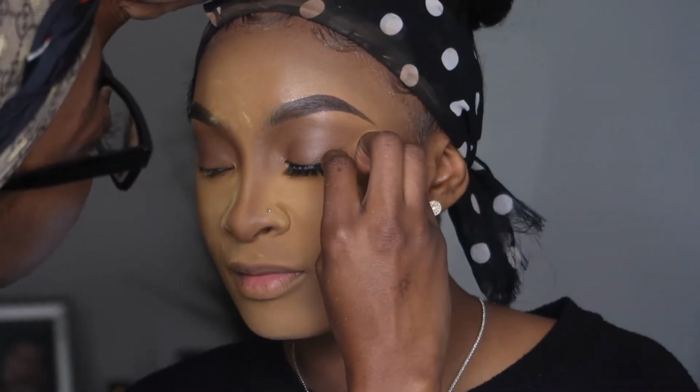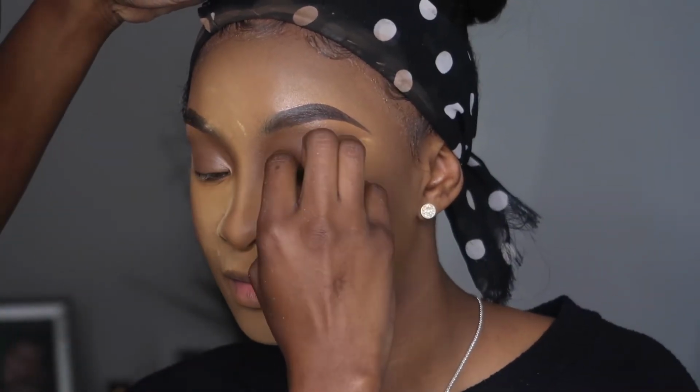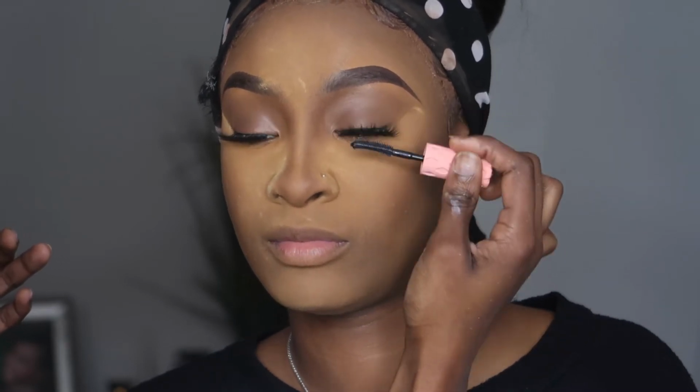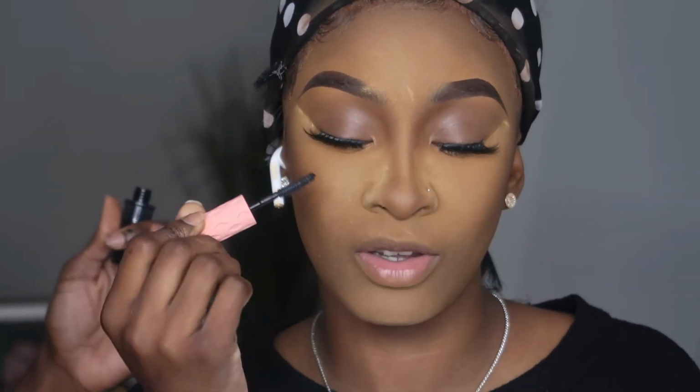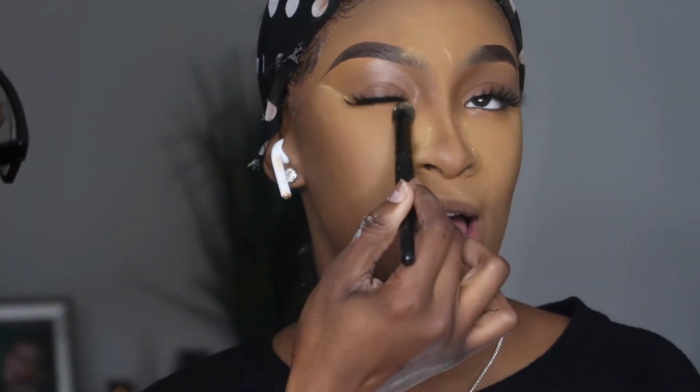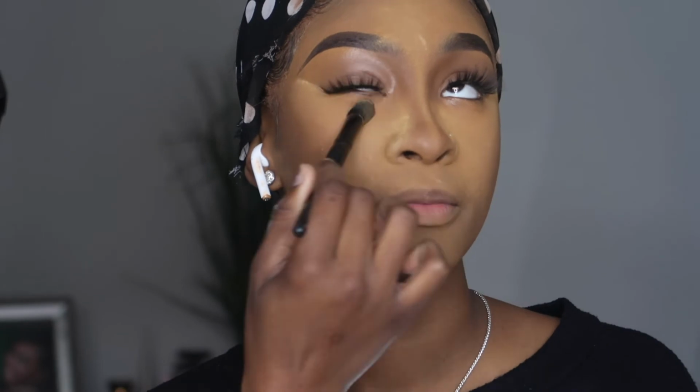Alright, falsies. I normally don't use my hands to put them on, but I couldn't find my tweezers. So it's a lot easier to use your tweezers. Also, keep in mind that you always have to make your lashes actually look like your lashes. You don't want the discorrelation between your actual lashes and the falsies. So using mascara is a great tool to make them blend.